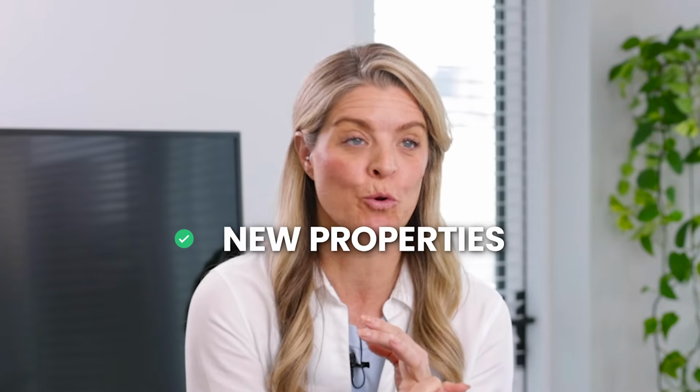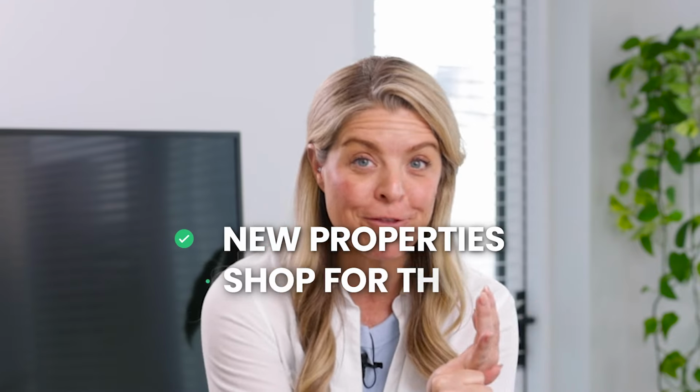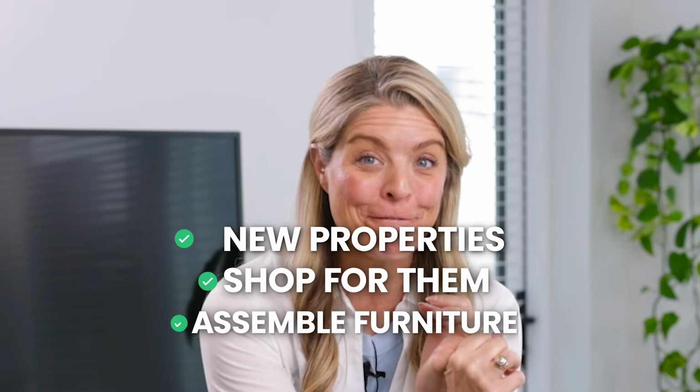With the creativity of this person, it kind of depends on their skill set, but our inspectors have been invaluable in so many ways. They have helped us set up new properties. Oh my gosh, they helped us shop for them, helped us put together furniture. An extra set of hands is always welcome in the short-term rental world.